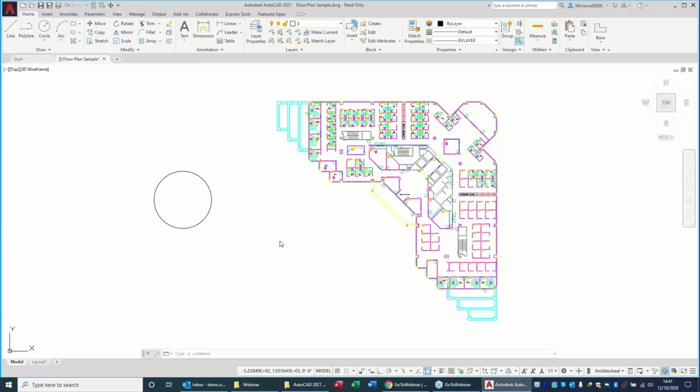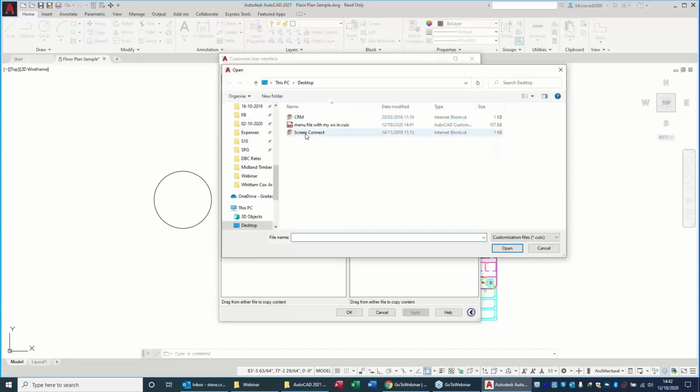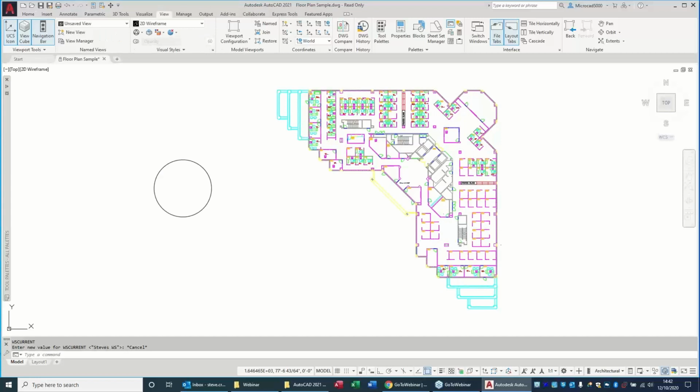So how do I get back in again? Well, it's just the reverse of what I just did. So on a different machine, you type in CUI. I'm trying to rush a bit here, conscious of time. Go to transfer, go to open on the right hand side there, go to my desktop, open it up. There's my workspace, drag and drop, and then apply an OK on that. And I could have set it current from there, or down to my workspace switching down here, Steve's workspace. And there you go, Bob's your uncle. It's all there. My perfect layout. Everything's open on the top there. Spot on. So that's that.